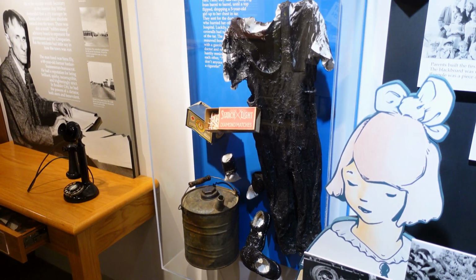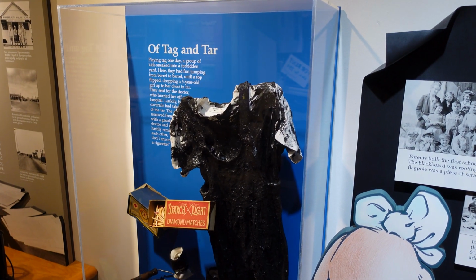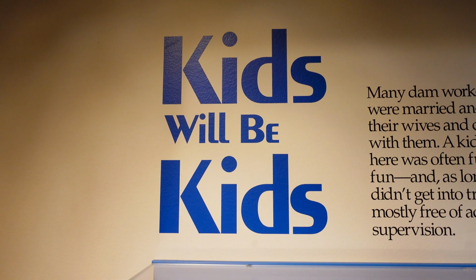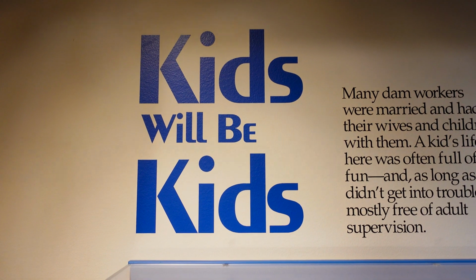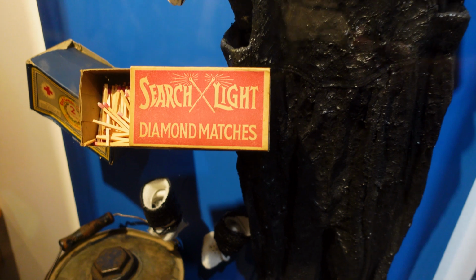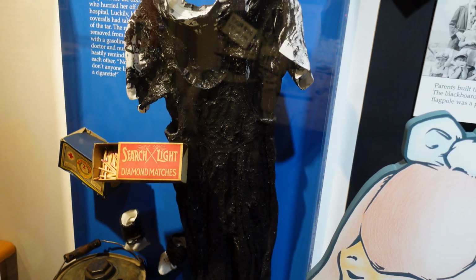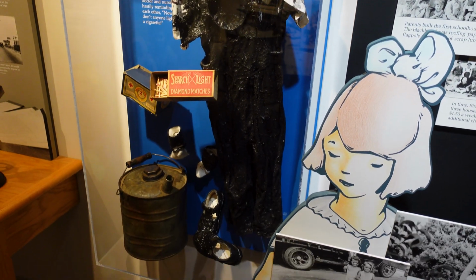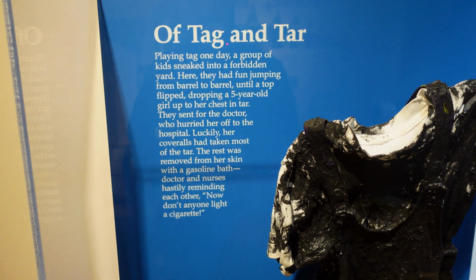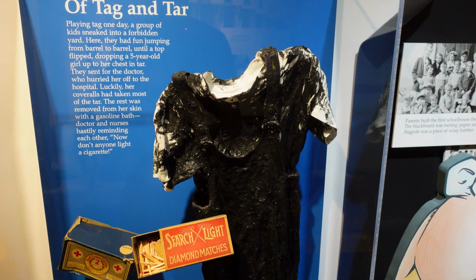Wow, this is quite the exhibit. This talks about a group of kids that were playing in a forbidden area, and this little girl got herself stuck in tar up to her shoulders, I think, up to her chest. The funny thought is they have this vintage box of matches next to this very flammable tar. That's kind of a morbid sight, but the girl in question, based on the story, was fine. She had to have a bath of gasoline to get some of the tar residue off of her skin.